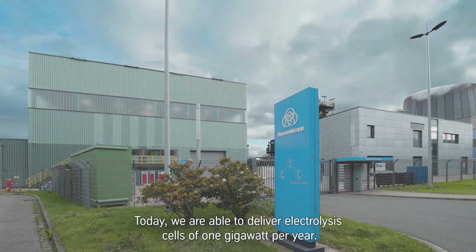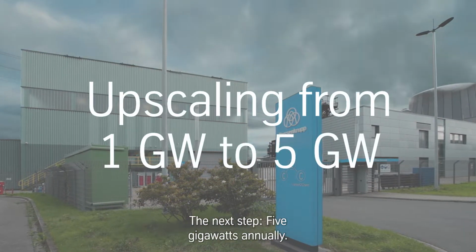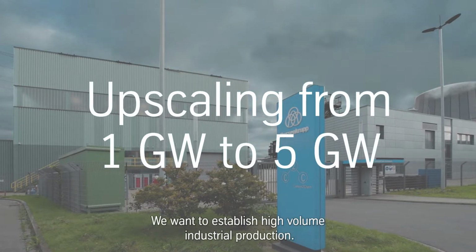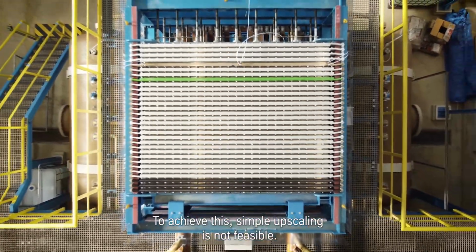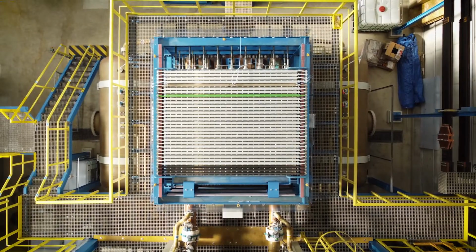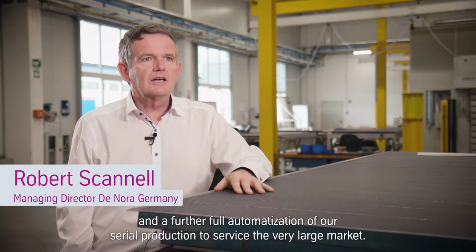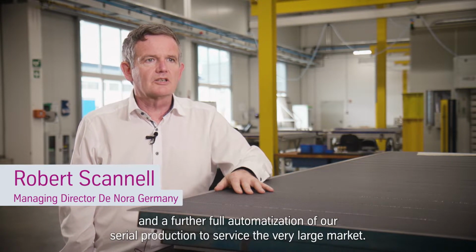Today, we are able to deliver electrolysis cells of 1 gigawatt per year. The next step, 5 gigawatts annually. We want to establish high-volume industrial production. To achieve this, simple upscaling is not feasible. Instead, we need disruptive approaches. Together, thyssenkrupp and Denora are committed to a continuous improvement and a further full automatization of our serial production to service the very large market.